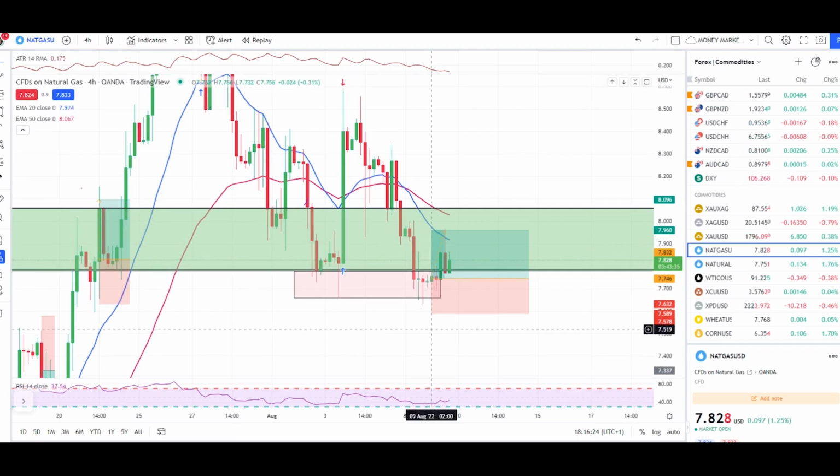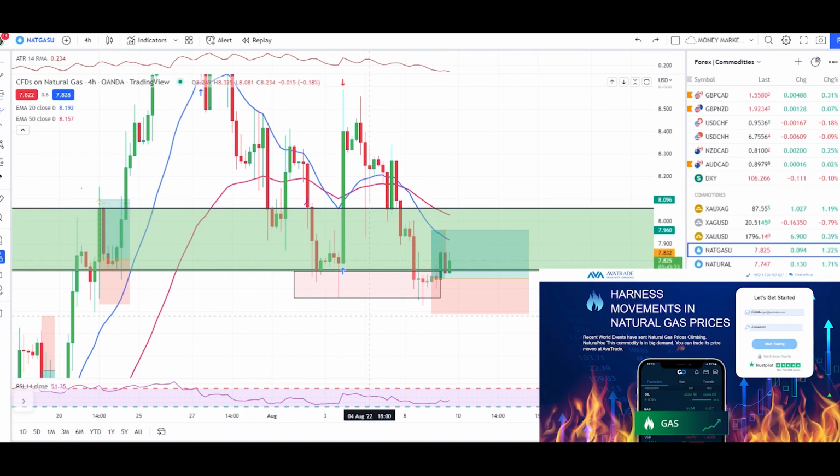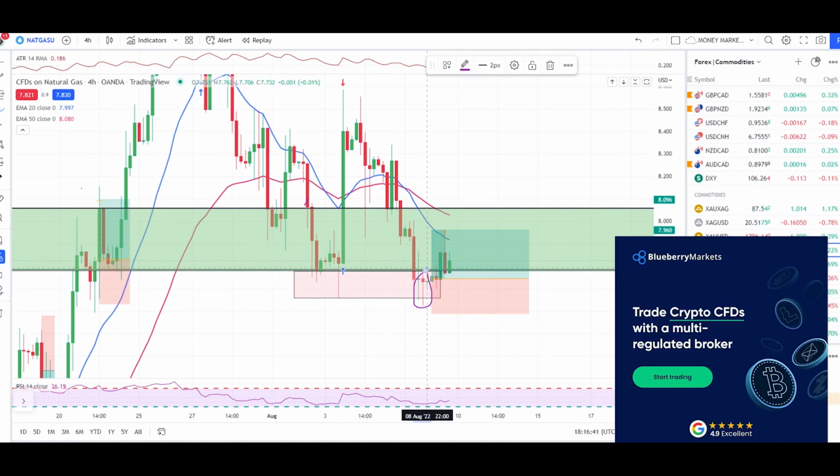Awesome. So what do we have now? We had a nice double bottom as mentioned in my last few videos, and I was reluctant to take sell trades below this rejection zone. That is why patience is really important to take your trade. And what do we have after that? In this rejection zone, we do have a pin bar.